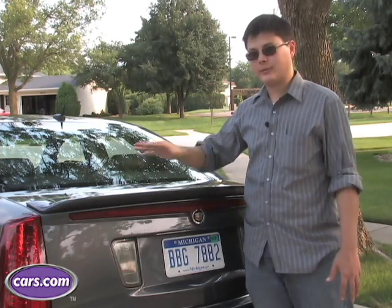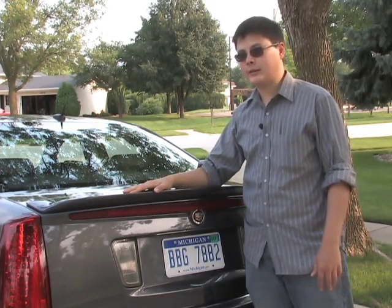Overall, the STS is a fun to drive and fast car, and if Cadillac could work out some of the quirks with the navigation system and some of the center controls, it could be a real winner in this segment. As is, it's only a couple steps off.